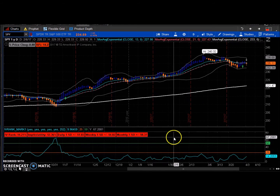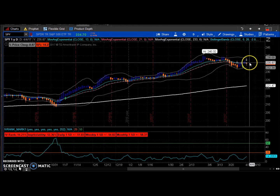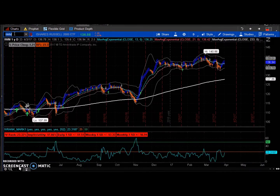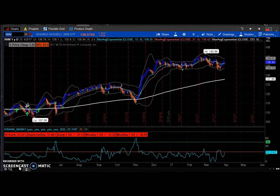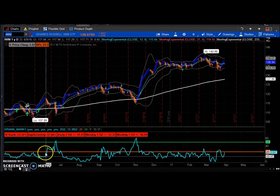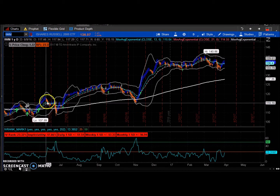So I'm just saying trade small because as you can see, we had a pretty good look. Today is what is it? Almost a 0.5% move in one day in the SPY. Let's look at IWM. IWM is a lot more volatile. Look at this. What is that? A 1% move in one day. All right. And as you can see, IV rank is climbing. So this can spike. See this? This can spike up. And when it does, you're going to see a down move.